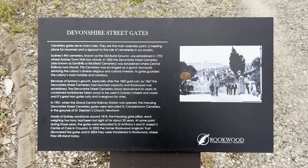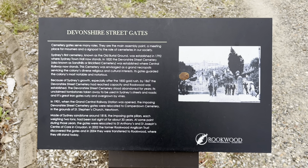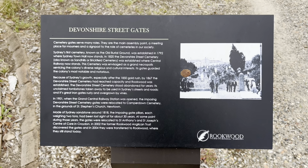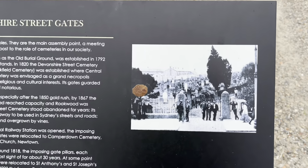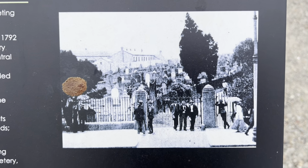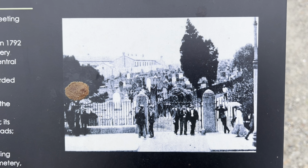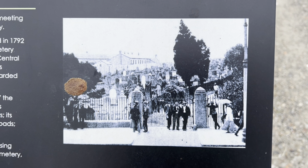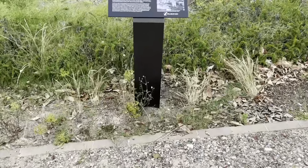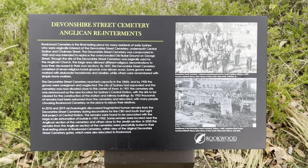So if you want to pause the video, then have a bit of a read. If I look at that photo, just pause the video again. That is the Devonshire Street Cemetery, where Central Station stands now. There's more information about the Devonshire Street Cemetery.